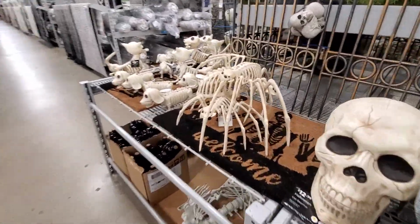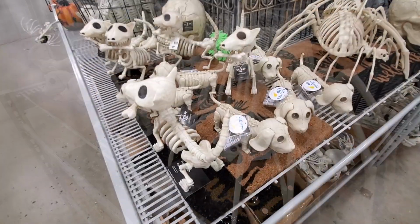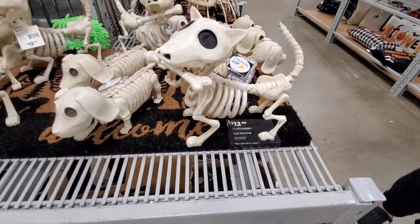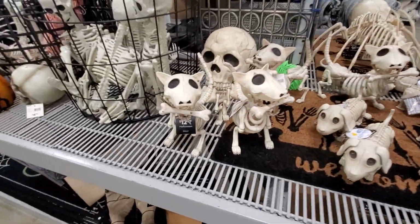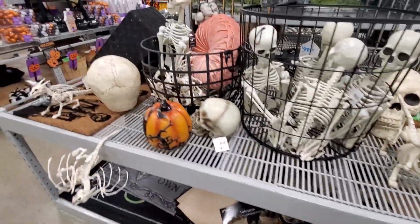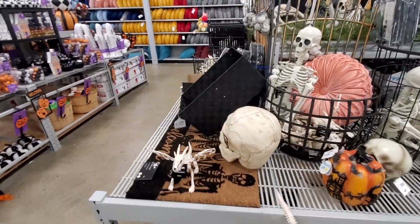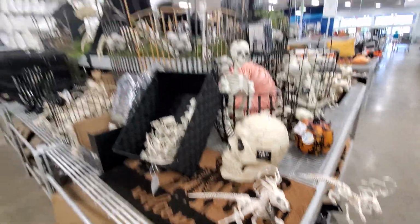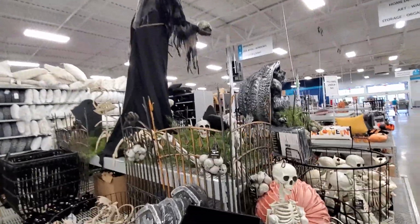And look over here. There's some more of the dogs here. This one's actually got a bone in his mouth. That's pretty neat. I don't see a tag on him for lighting up, more skulls and things like that. It's like a little dragon right there, baby dragon. There's the backside of the animatronic. There's the grass up there and everything.